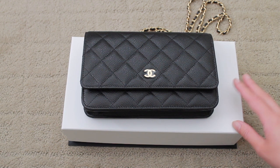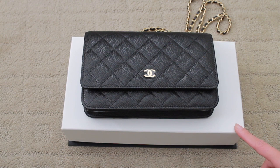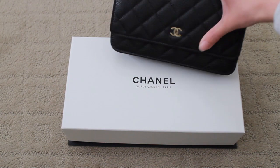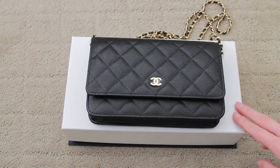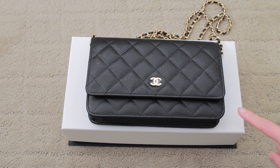Very small store, just doesn't really feel like the experience you should get if you're going all the way to Paris, France to get a Chanel bag. Recently on Rue Cambon, which is the street that is right here, 31 Rue Cambon, they opened up another store. The other store is on 19 Rue Cambon, and depending on which direction you're coming from, you might actually think that it's the original 31 Rue Cambon.